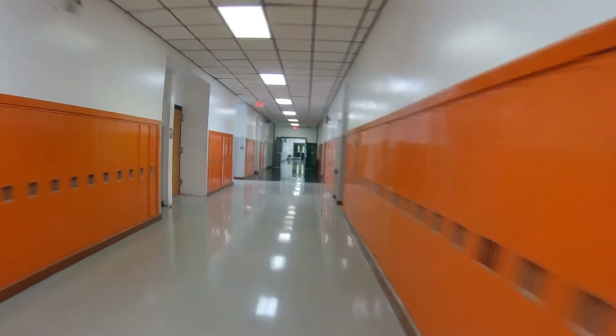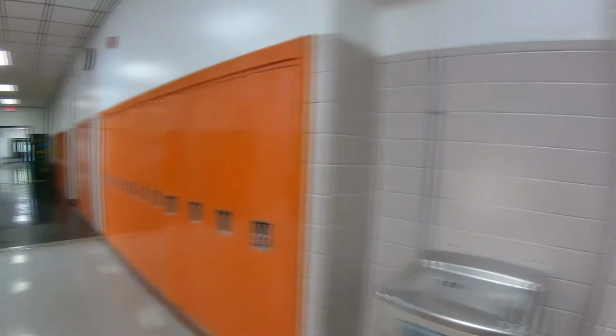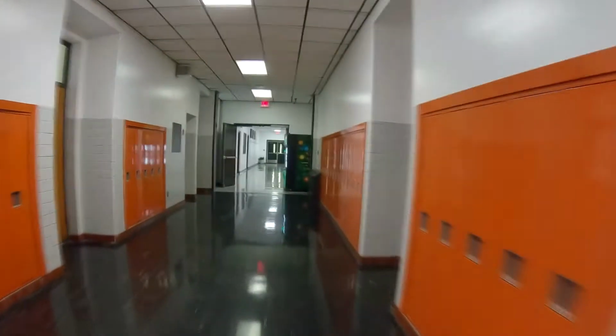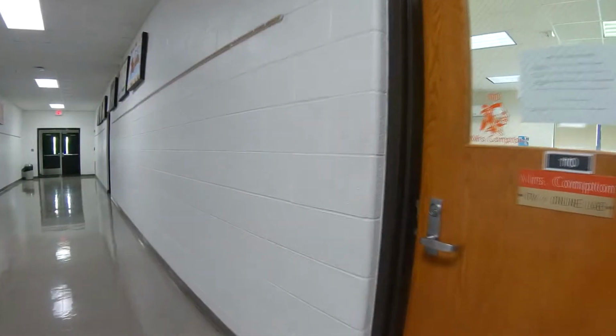The next door is Miss Poe, consumer and family sciences. This is a second door that would just lead you to one of Miss Poe's classes. Our next room is Mr. Robinson, the history teacher. Also the football coach and baseball coach. Miss Compton, who we met in the hallway. If you have an online class or computer class, you may meet here.